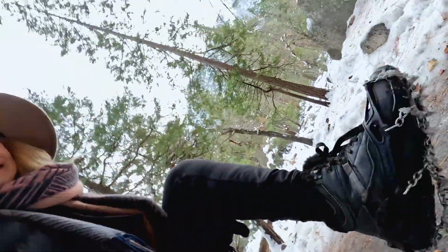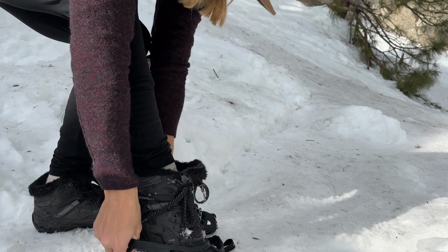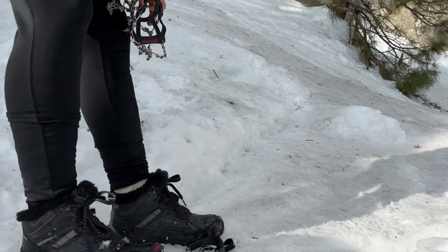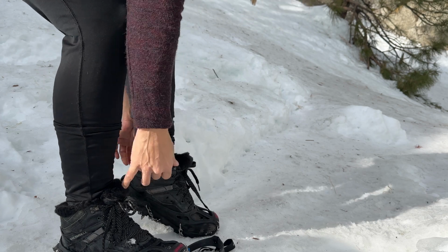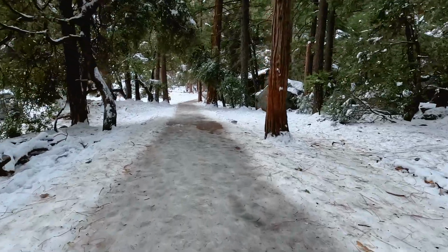So if you didn't ever know, these are called micro spikes. They are just little tiny contraptions that you can throw onto the bottom of your boot. And if you're coming to a place like this in the winter and plan on doing any hikes really, you should definitely invest in a pair of these. You can get them at REI, at Backcountry, basically any outdoor store, and they're definitely a game changer if you want to be walking around on ice like this and not falling down.